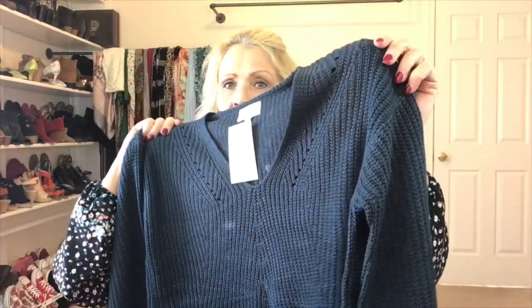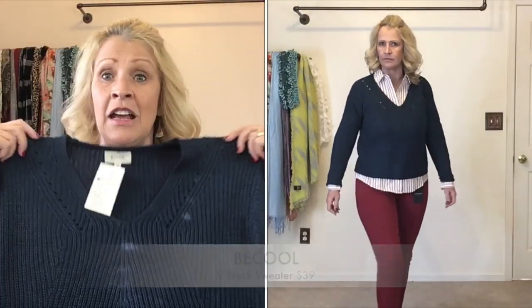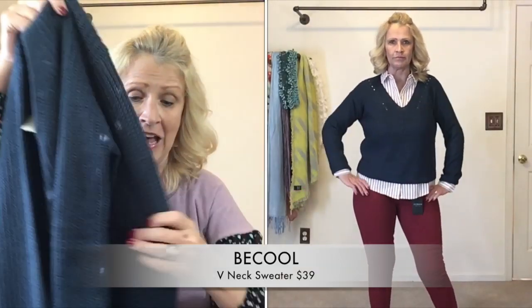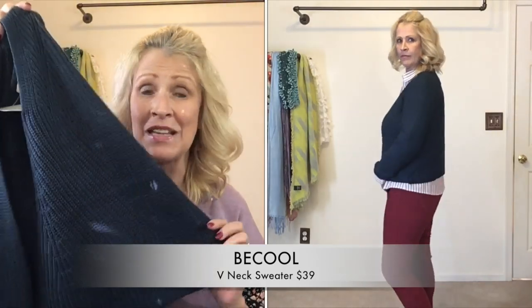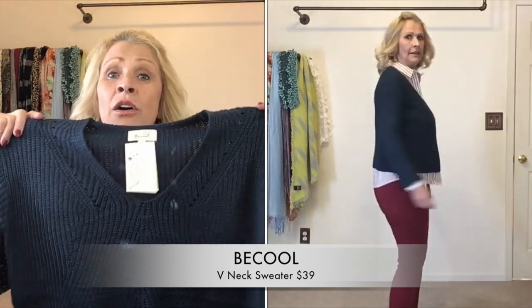Moving on to the sweaters. First, we'll talk about the teal sweater. My camera is picking this up more of a blue color, but trust me, this is teal and it is a V-neck and it is cropped. And I felt like it really was kind of shapeless, boxy crop.